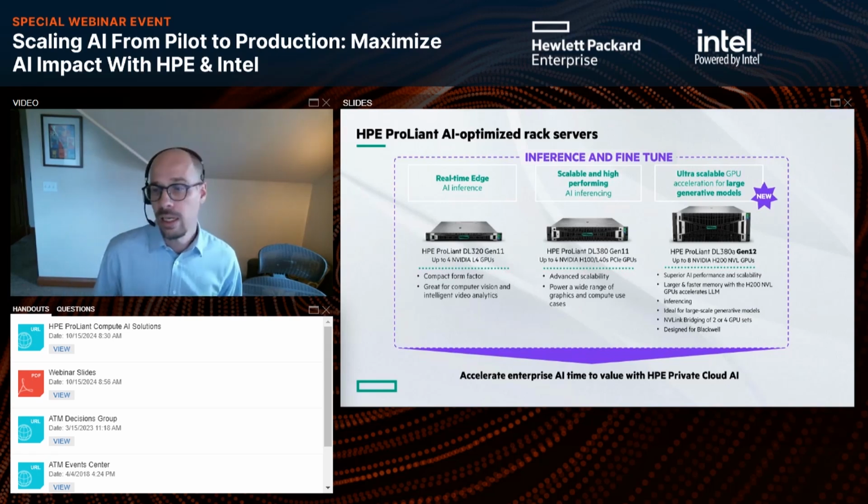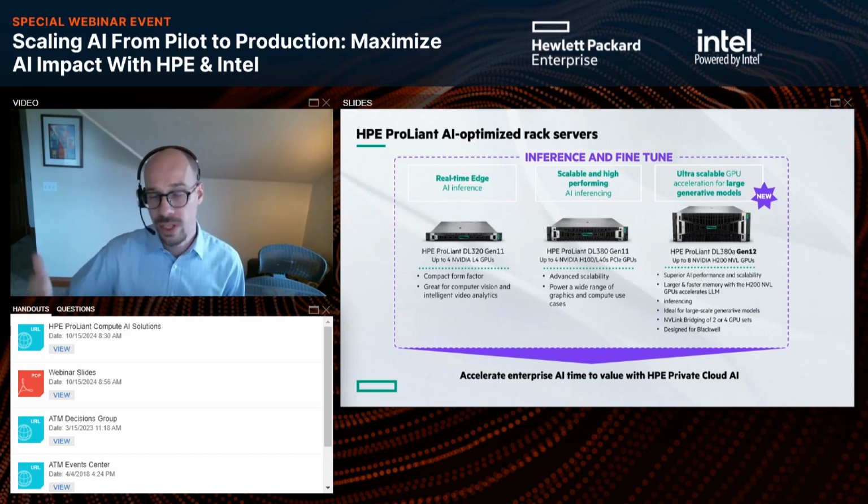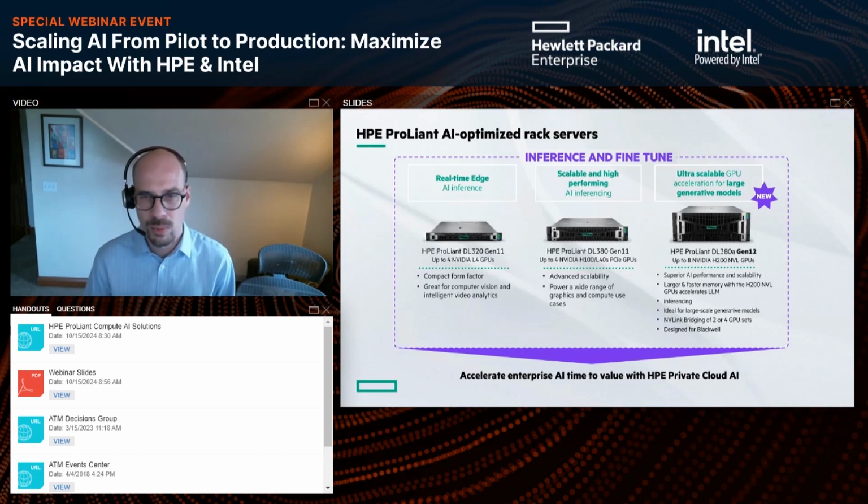And last but not least, I don't know if I'll have time to go into this in much detail, but we're bringing to market what we call our DL380A Gen 12. And this is a supersized DL380. We're basically going from a 2U to a 4U. It's going to support Intel's latest and greatest Gen 6 CPUs, as well as up to 8 double-wide or 16 single-wide GPUs. So it's extremely flexible, just great if you have a lot of different types of AI that you want to experiment with and or deploy.